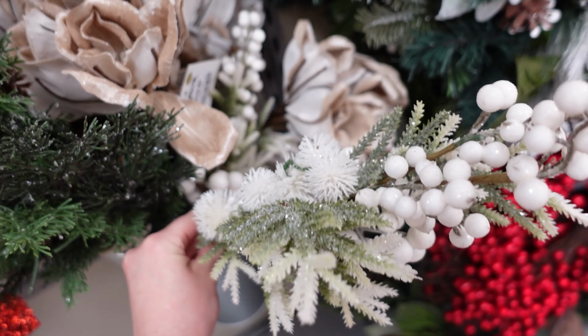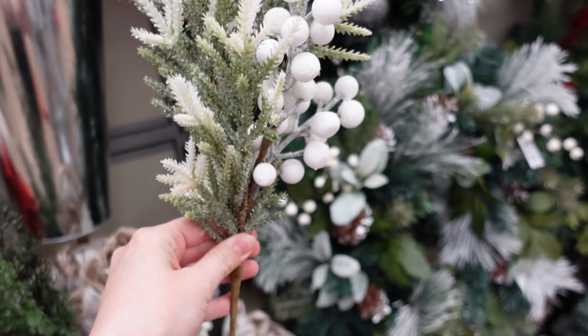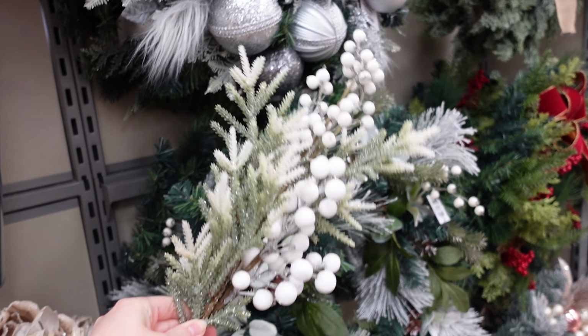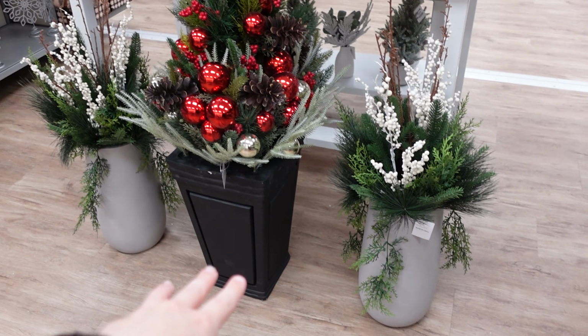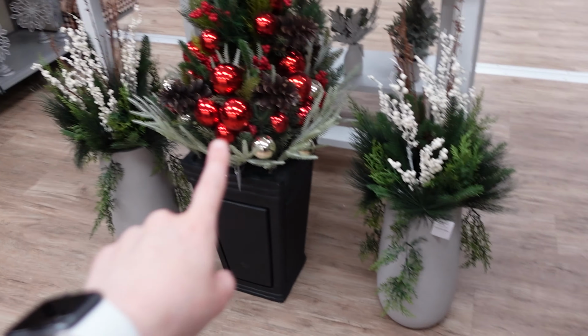For Halloween, I was really disappointed because there were no really nice stems, but I love these. It's going in my basket. These would look so nice on the front patio. I love these two on the ends.